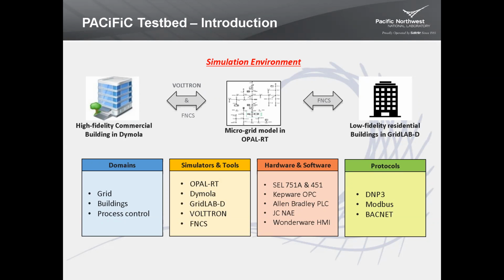We have Dymola, that is a generic tool that allows you to model different types of systems. In our case, we use Dymola to model the building. So the thermal characteristics of a building, including some aspects such as air handling units, VAV boxes, and so on. We have GridLab-D. GridLab-D is a distribution system simulator developed at PNNL. This is also used for modeling the electrical side of distribution systems and houses and buildings.